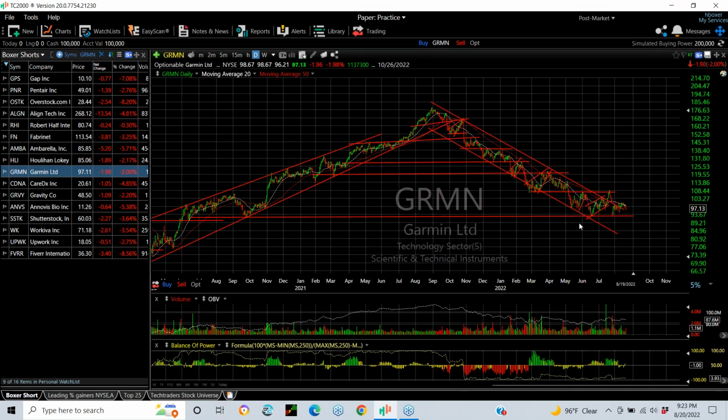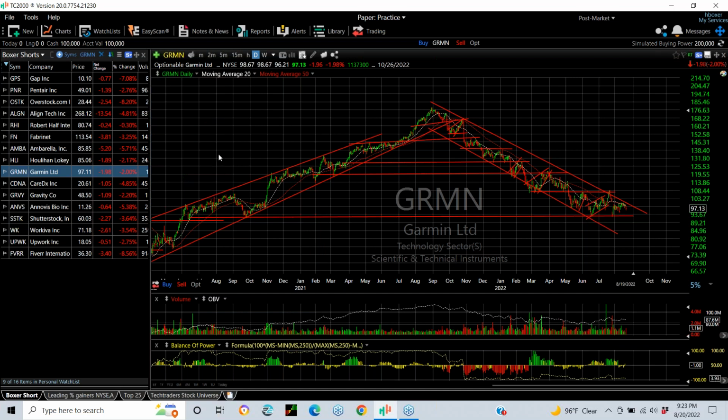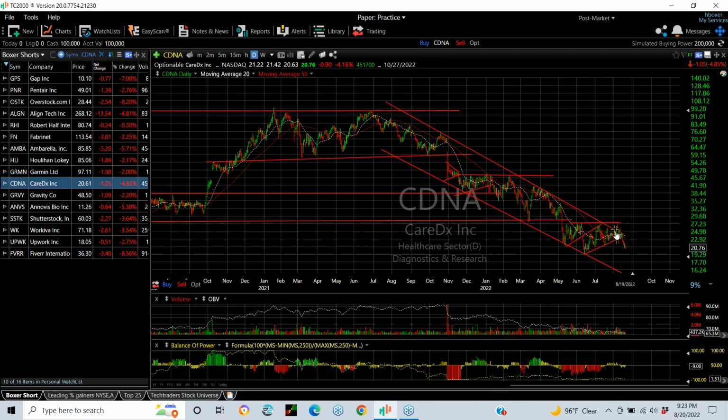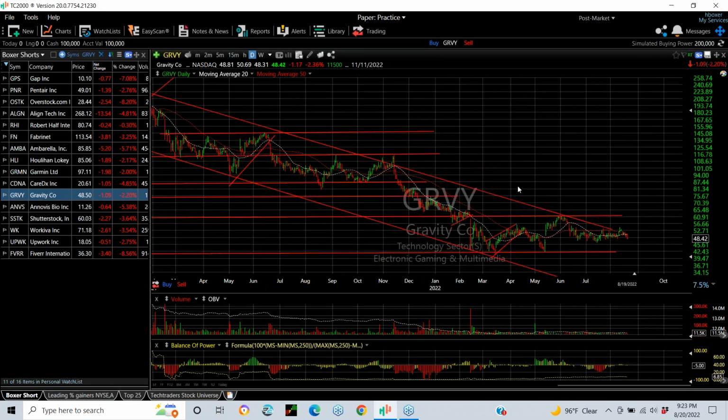Garmin has been in a steady downtrend for a year. Remains in one. Any break below 92, and we're looking at a stock in the low to mid 80s. CDNA, another bear flag wedge. Terrible looking chart. Long downtrend. Did not participate well in this rally. Neither did GRVY, although it's gone sideways, it still hasn't broken anything and it's vulnerable if it cracks 42.